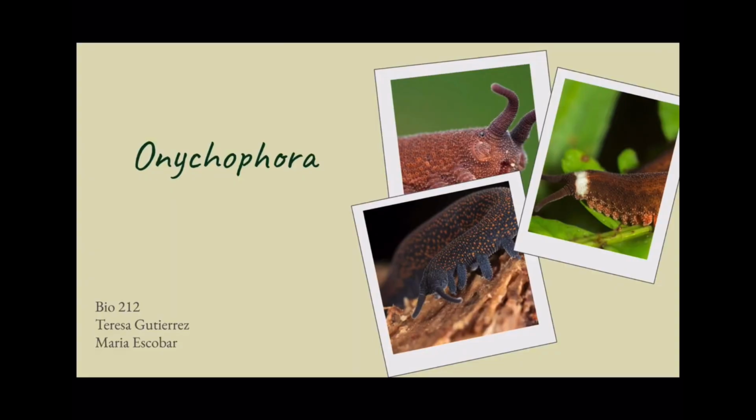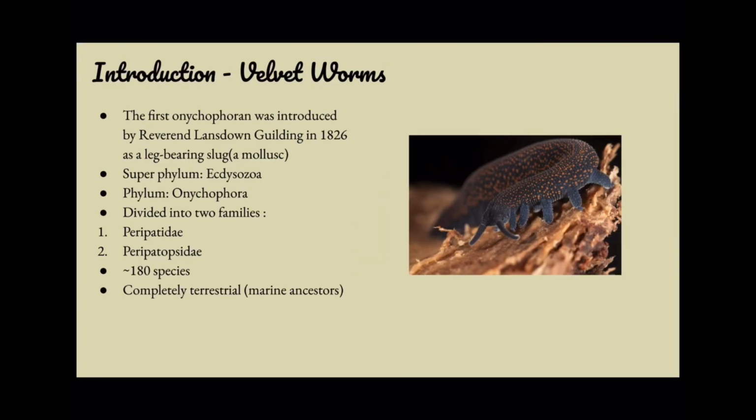So, a little bit of an introduction to the phylum Onychophora. The first Onychophora was described in 1826 by Reverend Lanson Gilding. At the time, he thought it was some kind of slug with legs, but later studies placed it into its own phylum, Onychophora, which are also known as the velvet worms.